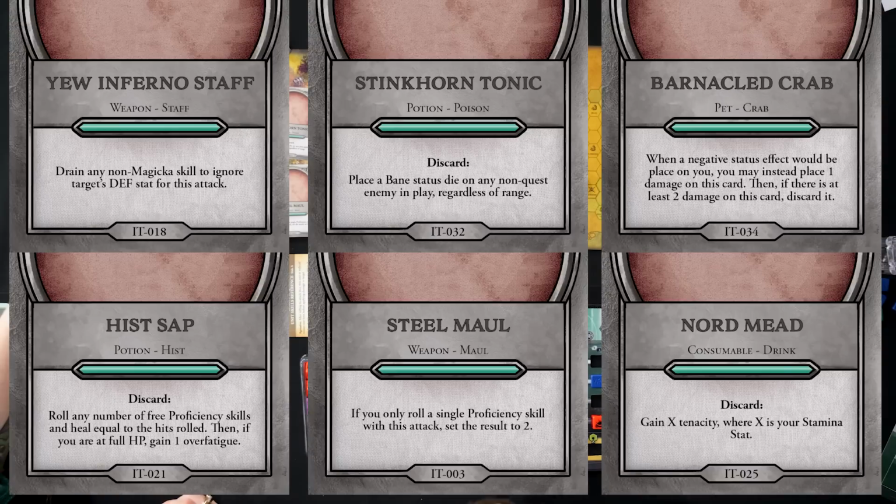Barnacle Crab. Oh my god. When a negative status effect would be placed on you, you may instead place 1 damage on this card. Then if there's at least 2 damage on this card, discard it. I don't want to hurt my crab. You use your pet crab as a shield, basically. Oh, this is my pet. No, don't hit me. That's interesting.